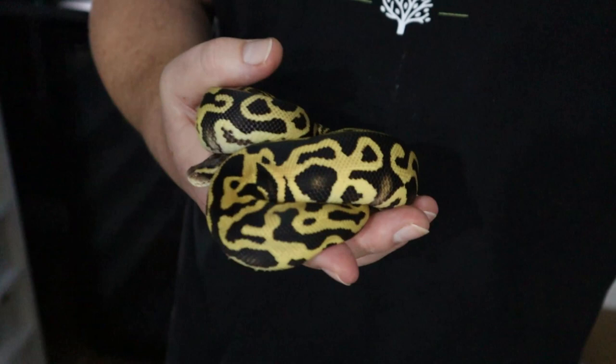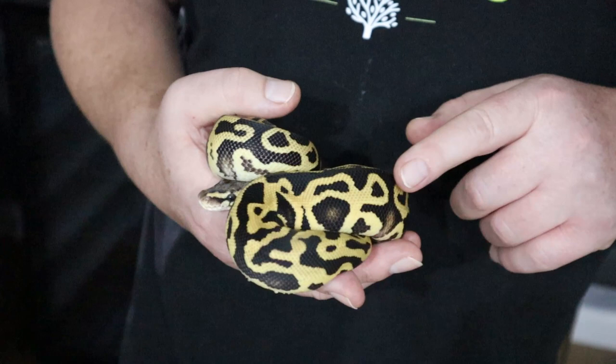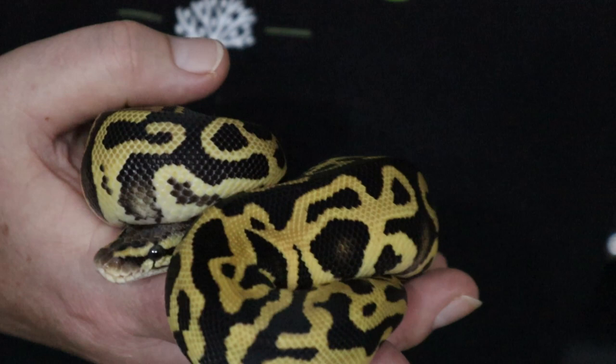She's looking really good and healthy. She's put on more weight. She's carrying yellow belly, orange dream, leopard, and she is 100% het for clown. And she will be a very, very important part of our breeding project going forward.